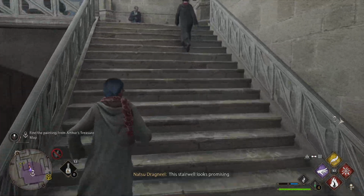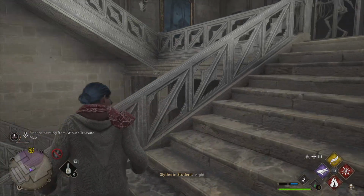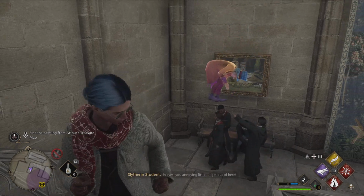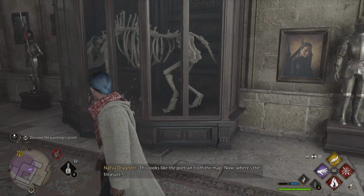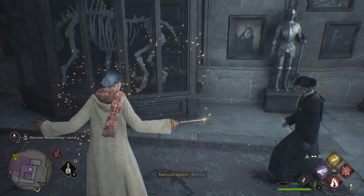This stairwell looks promising. No! Peeves, you annoying little... Get out of here! This looks like the portrait from the map. And where's the treasure? Revelio.